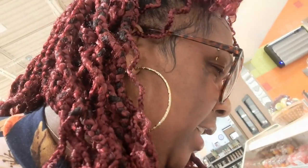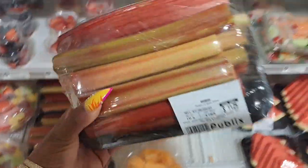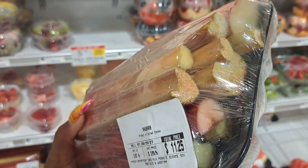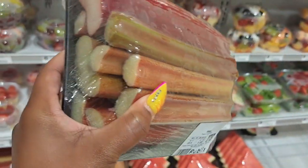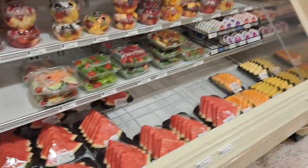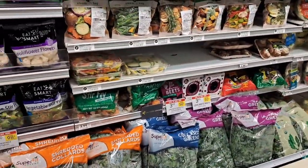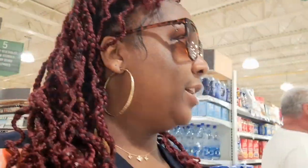What this is, sugar cane? Oh, that's rhubarb. I thought that was sugar cane, but it's rhubarb. That's sugar cane. Ain't that sugar cane? It look like sugar. Y'all comment down below and let me know if rhubarb is sugar cane. All right, so let's see what they got over here. They got the jackfruit.